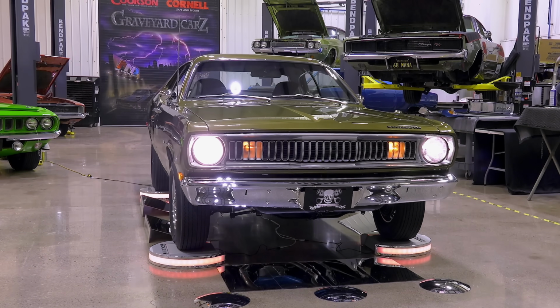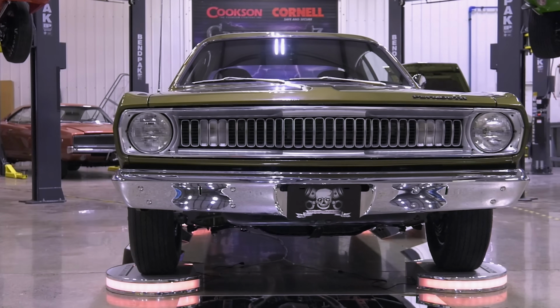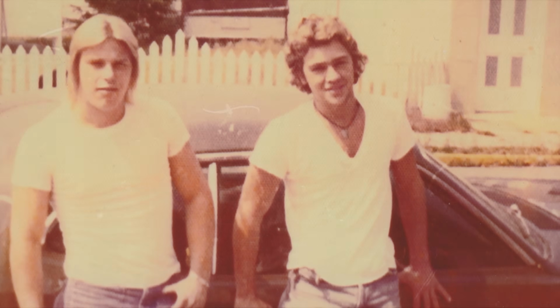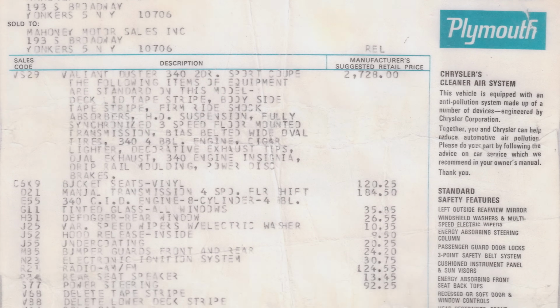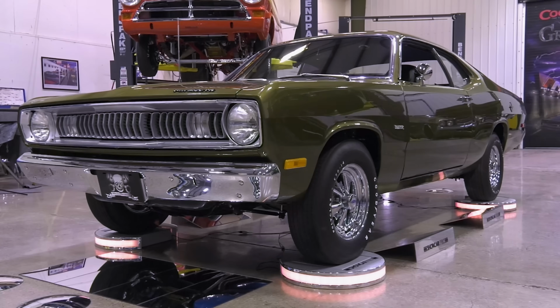We did do one a few years ago for Jim DeLucci, the 72 Duster 340 Six Pack car. If you guys remember that one, he had bought it when he was very, very young, 16 years old, ended up selling it. 40 years later, he comes to me and says, can you build me a twin to it? He had the Monroney sticker, so we were able to duplicate the car. Now there's a guy who loves his car.